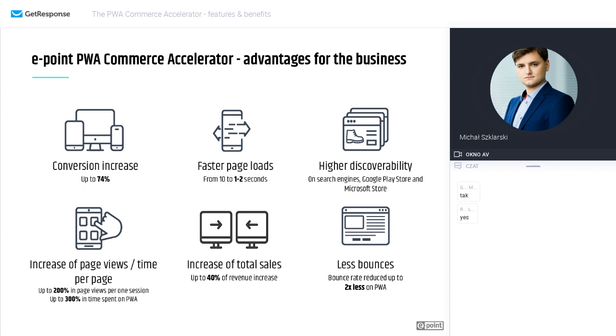Then the increase of page views and time per page. This is also a huge thing, because PWAs, when implemented, can increase page views per session by up to 200%, and time spent on the PWA by up to 300%. Time spent on the PWA refers to the mode of the application when you enter it from your home screen or from the menu. So you enter it as a regular application after installation through the browser. So there is a 300% increase in time spent in that mode of your application.